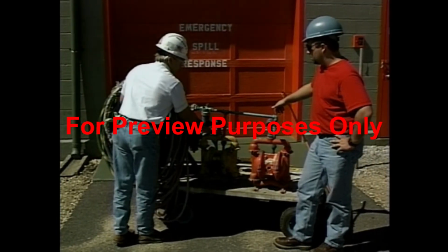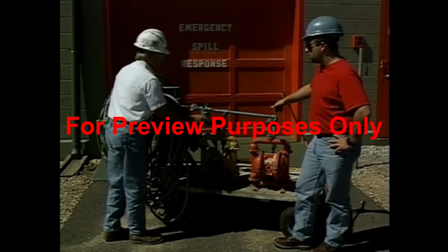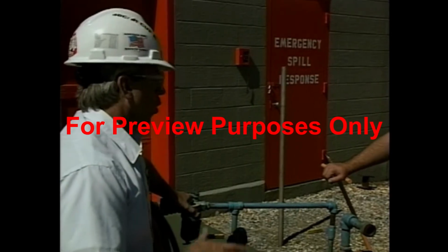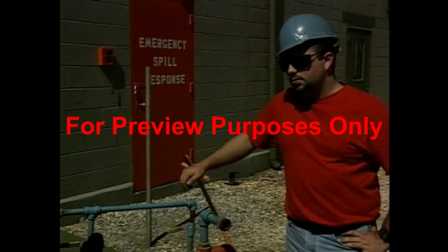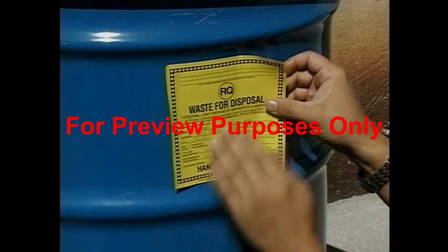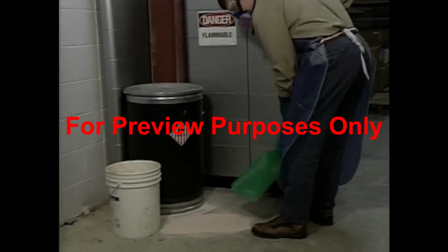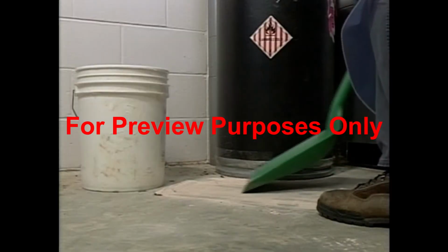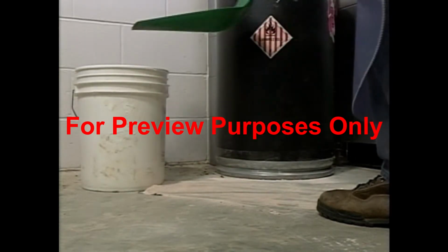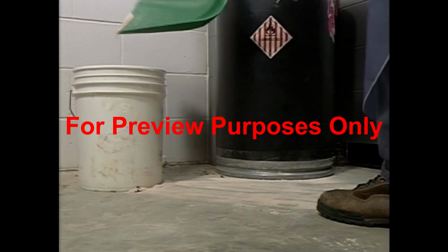Another cleanup method is to transfer the spilled material away from the incident location. For instance, using a pump, you can move liquids from the ground into a barrel. Then the barrel can be properly disposed of. Keep in mind that if the spilled chemical is a flammable liquid or powder, you should only use non-sparking tools, such as plastic shovels, to transfer the material to the disposal container.